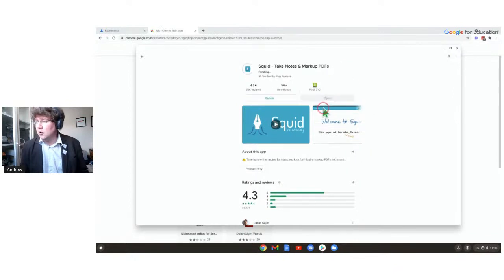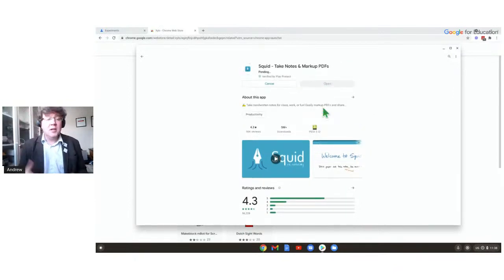So I'll press install, and this time round, because this is actually an Android app, it's going to download the app. I'm just thinking, how big is Squid? Download the app from the internet. Maybe I shouldn't have done that live. Onto my device. Oh, it's going fairly quickly. So then I've got that app on my device.